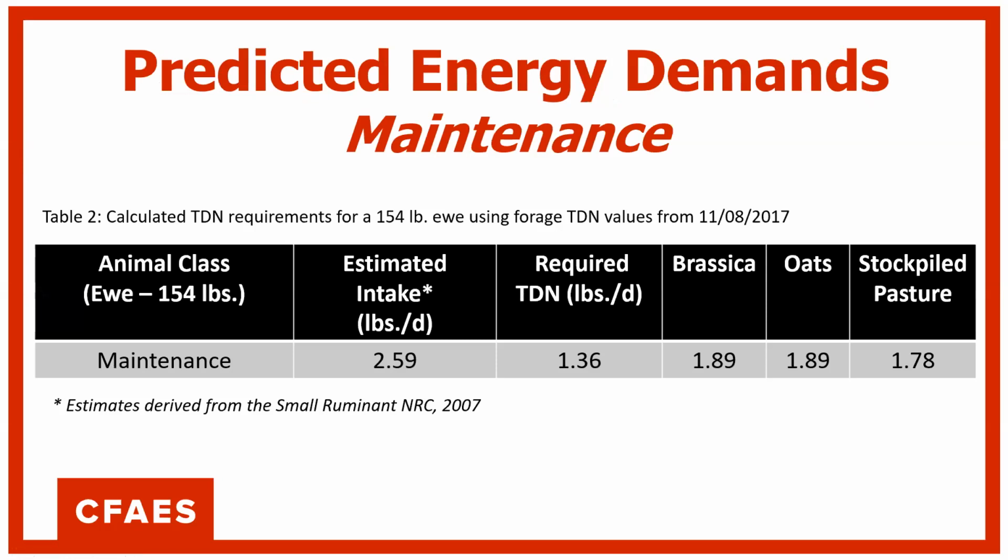What we also thought would be interesting is to show you some of the values that are pulled from the small ruminant NRC. So in this example, with all of these figures that you're about to see, we calculated the TDN, or total digestible nutrient requirements, for a 154-pound ewe. So a nice commercial white-faced ewe, probably what you would see here in the eastern US. We took it during their different classifications or stages of production. This one's going to be in maintenance.